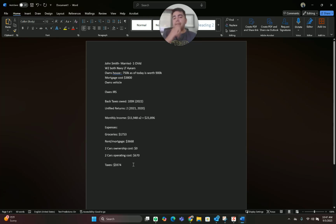All right, so I'm going to work into our formula here, and again, it's reasonable collection potential. First thing we want to do is calculate our assets. As of right now, they have 2 cars and their house. The IRS isn't going to take their 2 cars because they need them for work, so we can scrap that out. Our house: the IRS might require you to take a HELOC or take the equity out of the house in order to pay back the back taxes. For simplicity's sake, we're just going to say this house has about $150K of equity.